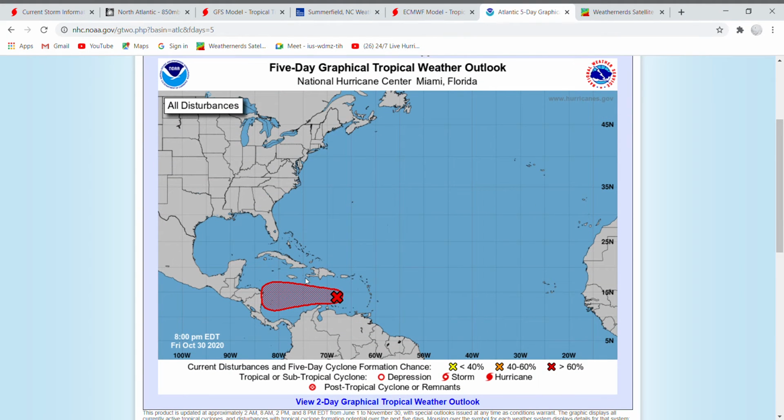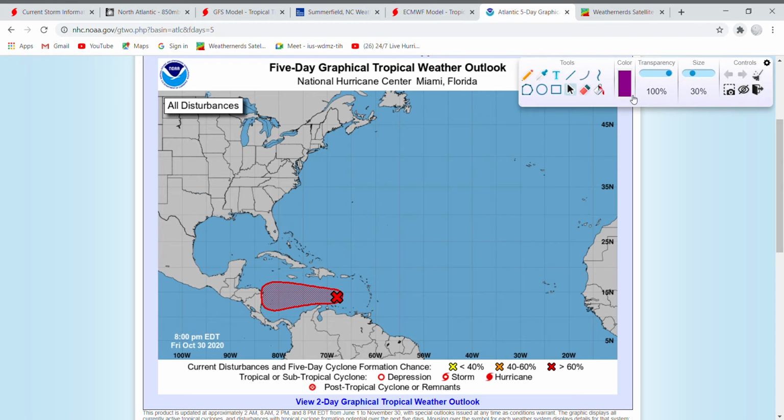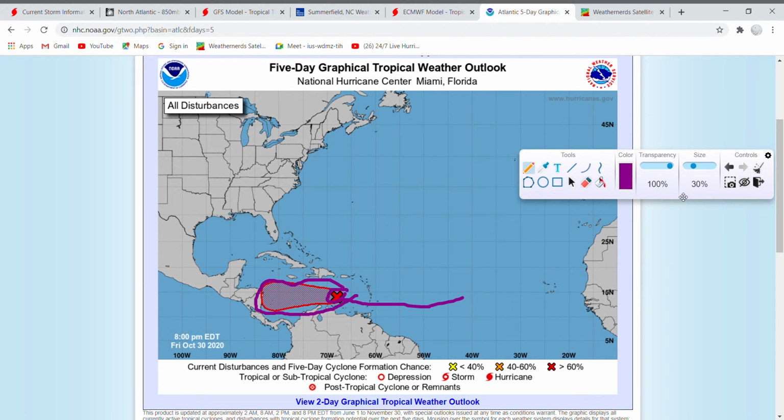5-day tropical Atlantic outlook, 90% chance, tropical wave in the Caribbean here. Came through like this, and we have this here, and yeah. That's the cone from the NHC. But so afterwards, my exact track would be like this. I think it could dip south, and then I actually have no idea what could be down there. So, possible storm? We have no idea. Possible storm, maybe. We don't know.